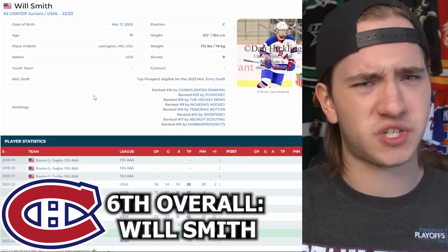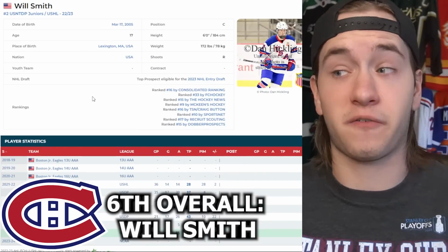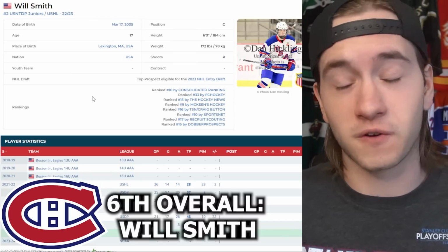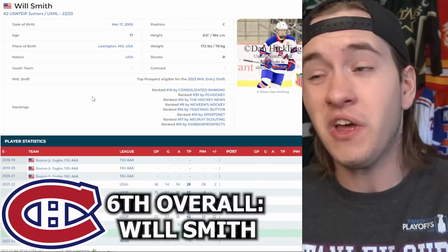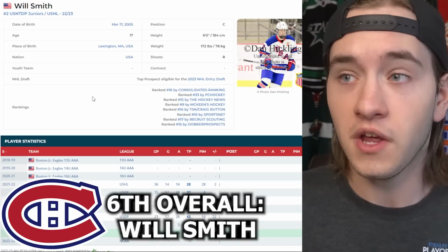He's so agile in that way and so silky, and to me, I think he could be a guy that offensively maybe surpasses Nick Suzuki in a first-line position. I don't know if defensively he could be as good, but I think Will Smith is a guy that at 6th overall, there's a lot to justify it, and I think it could work out really well for the Habs.